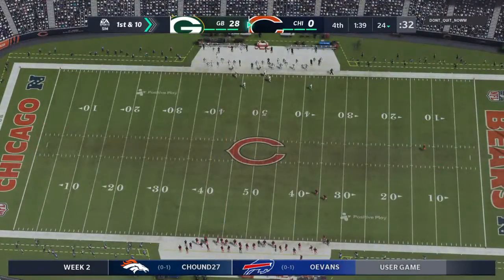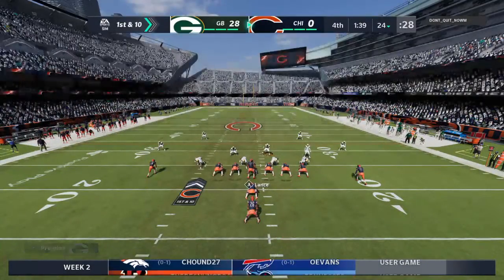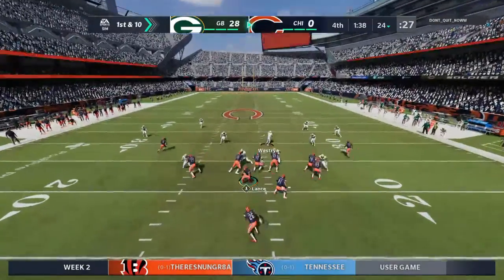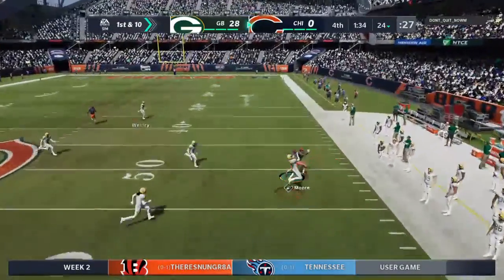The Bears offense ready to go for their next drive. They're down big here late. I don't know. You just want one last drive here for pride. Some people like to do that.